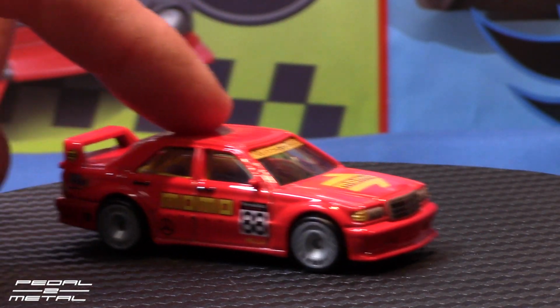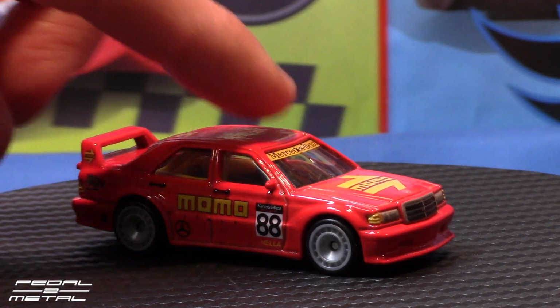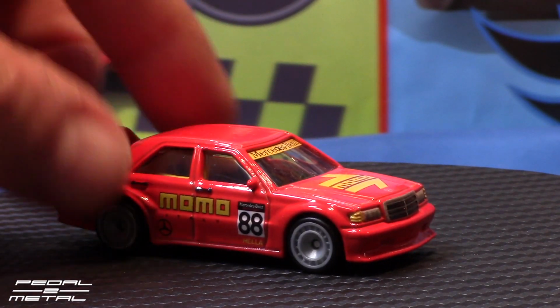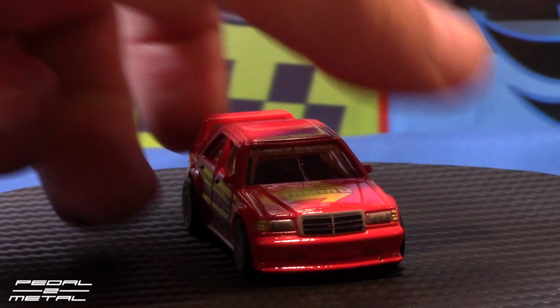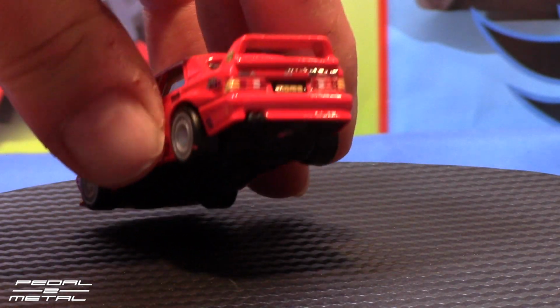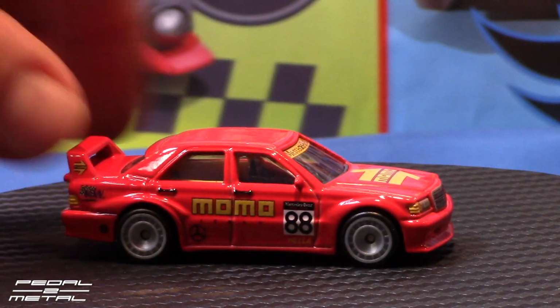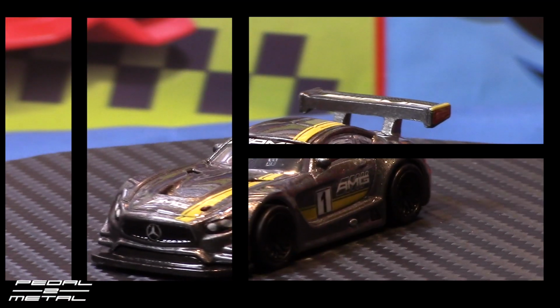Really cool. The paint's very orange peeled on this one. You might not be able to see that on video, but the roof is not too good on it. But that one looks a lot nicer out of the pack than in the pack. I wasn't super thrilled about it. So, all right, we'll move on to number 3.